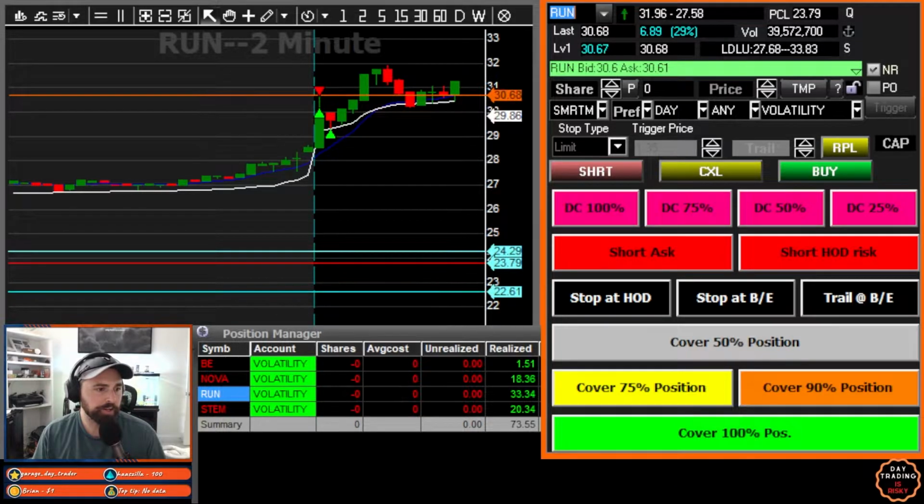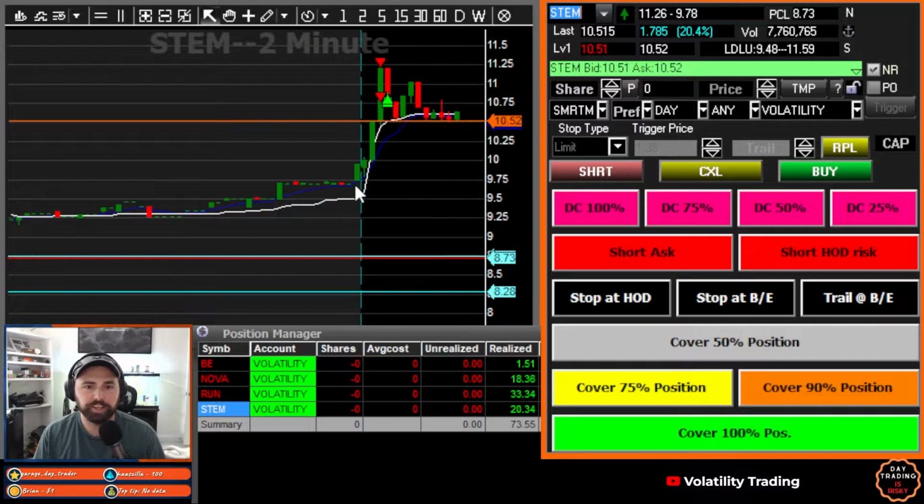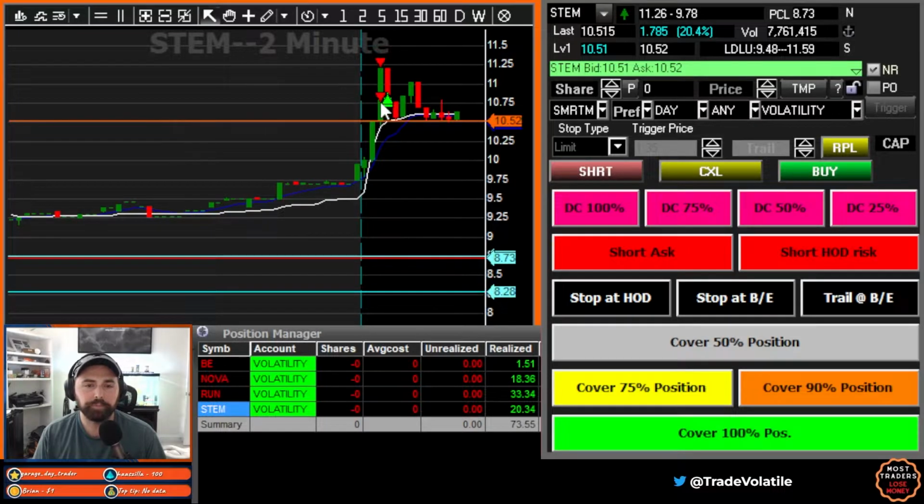Then our next trade was on STEM. This one was in the third candle of the day. Started this one a little bit early, 10.75, saw the pop through 10.50. This one was on lower volume. As you can see, it only had like 400,000 on the day. Decided to make a pop up through 11. We actually put this order out at 11.22 and just got a 11.11, came back down.